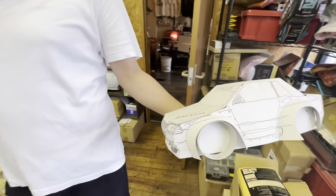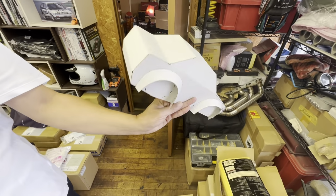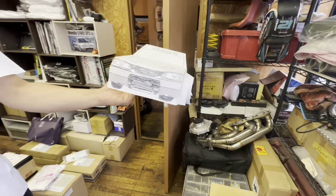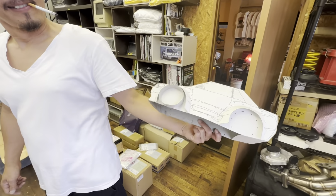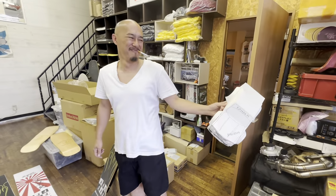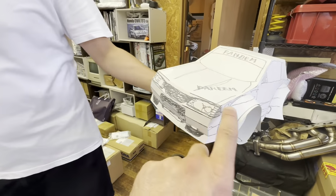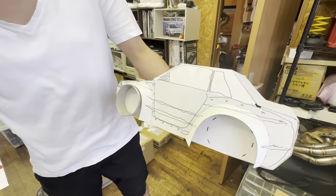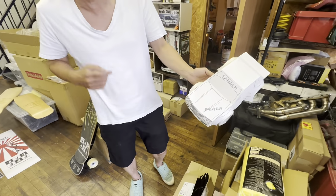And that's where the inspiration comes from. Mira-san drew a body kit. What car? R32. Oh, the R32 body kit. He just drew it on some paper. It looks like it. That's neat. That's cool. Oh, he drew the rivets on and everything. I love it.